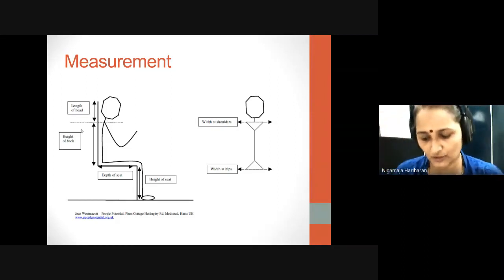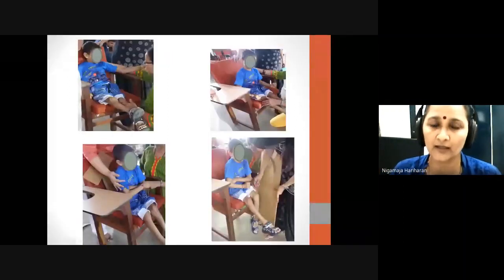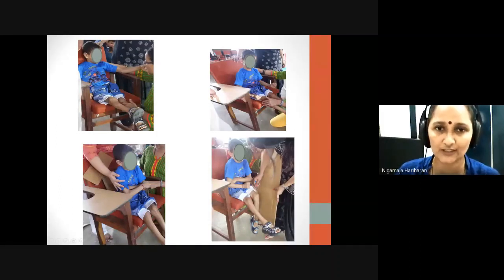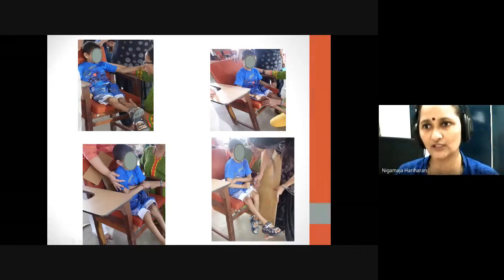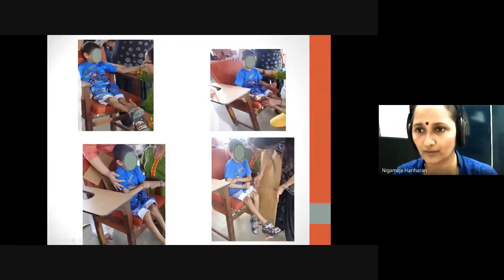The typical measurement which we normally need, the same thing we are going to take. When we are taking the measurement, you have to seat the child properly because many of the children, especially with cerebral palsy, may lean behind. So you need to position the baby correctly like this so that you get the back as straight as possible so that you can take a reliable measurement.